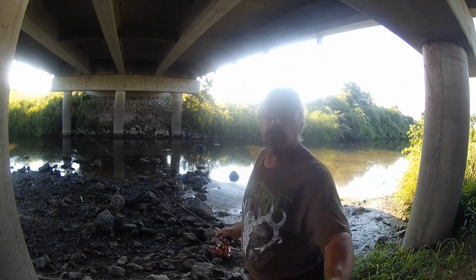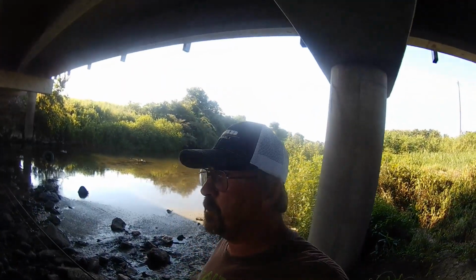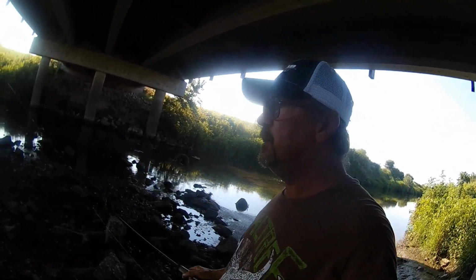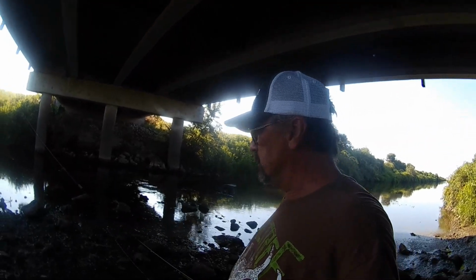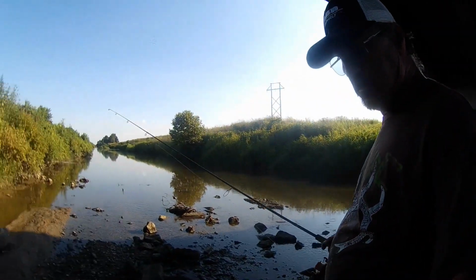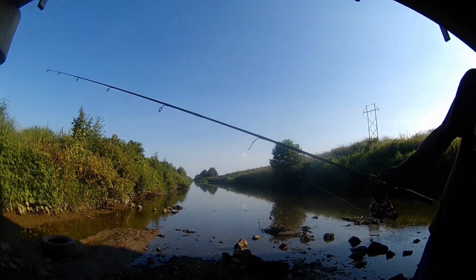Alright, we're tied back on. And I figure we've blown this spot out, but we're going to move and throw downstream and see if we can do anything there. I should have had this camera down here a while ago. I see something splashing around down there. Let's see if we can't get something going here.